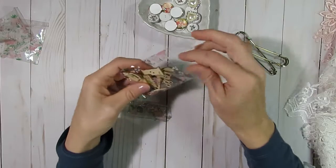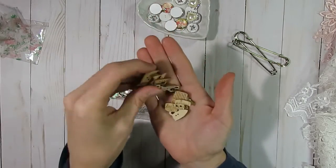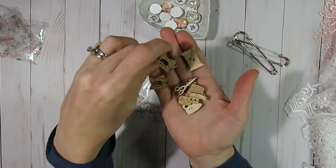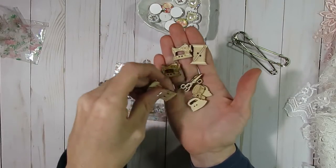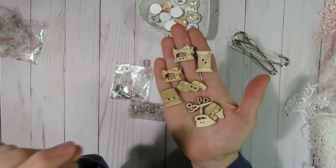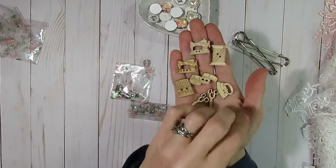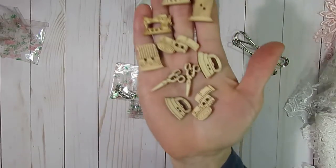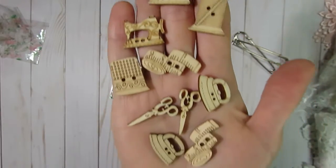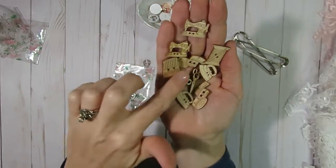And then it looks like another package of some wood buttons. These would be fun embellishments on journals or little snippets. These ones have a sewing theme on them. So if you're into making projects with a sewing theme, it looks like you get a thimble, a spool, a measuring tape, a sewing machine, some scissors, and a little iron. So those are really cute. Those would be really fun on little snippets with a sewing theme, or if you're making a journal or putting it on a cover of a project.